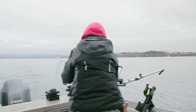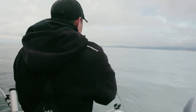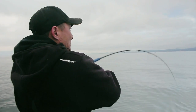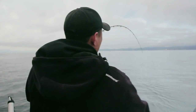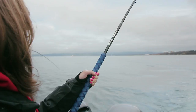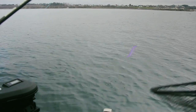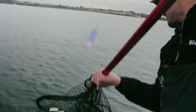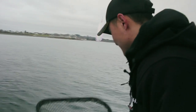Oh yeah, there you go. Oh jeez. Do you have one? Yeah, it's a small one. Double header! Not that big. Right up. There you go. Lift. Yay! Off he goes.